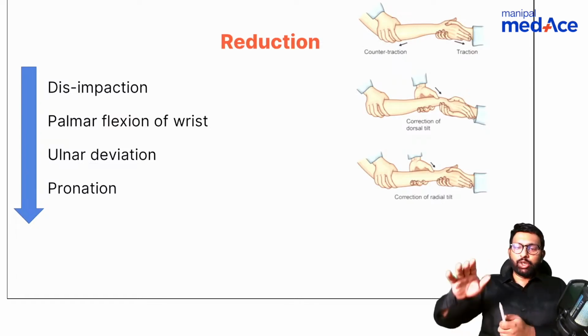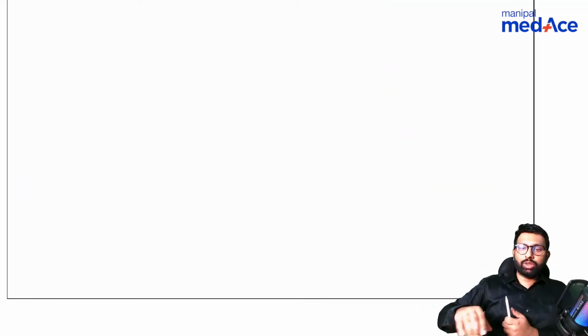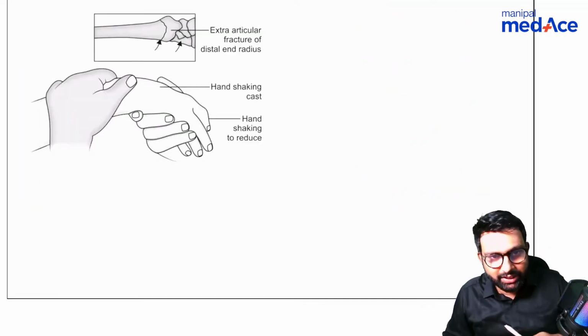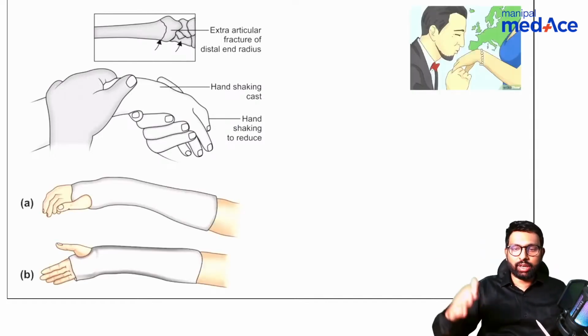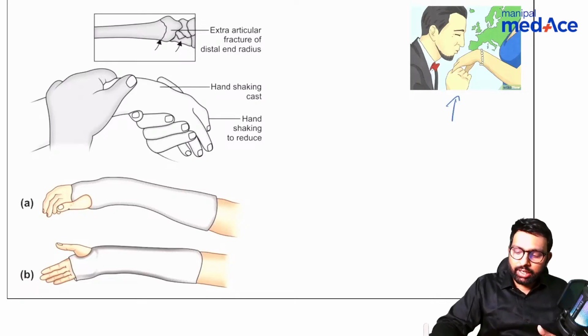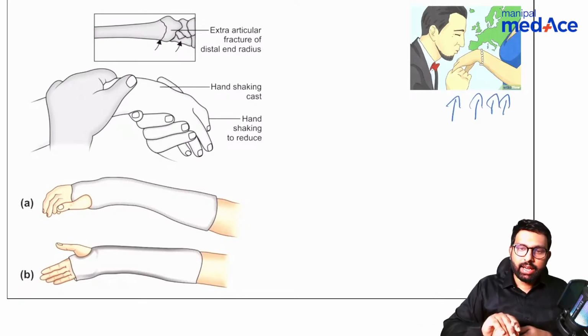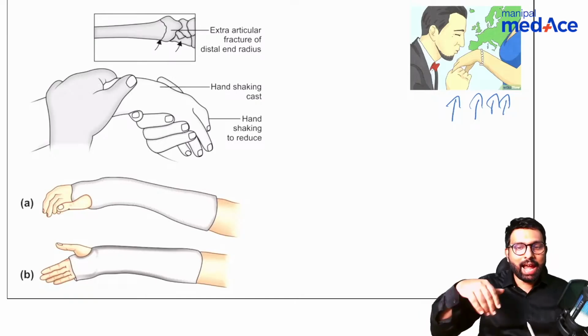See, the cast that you put goes into palmar flexion and ulnar deviation. So your hand will be somewhat like this. It will be similar to how these handshaking cast, correct Shabir? So why is it called a handshaking cast? Because if you see in kings or in aristocrats, whenever they greet someone in this fashion. Can you see how the hand is placed? It is somewhat in palmar flexion and a little bit in ulnar deviation. So this is a handshaking cast.